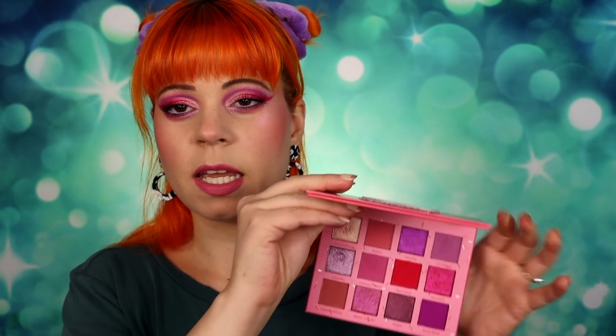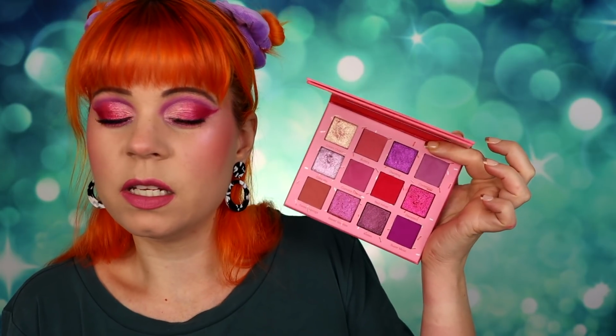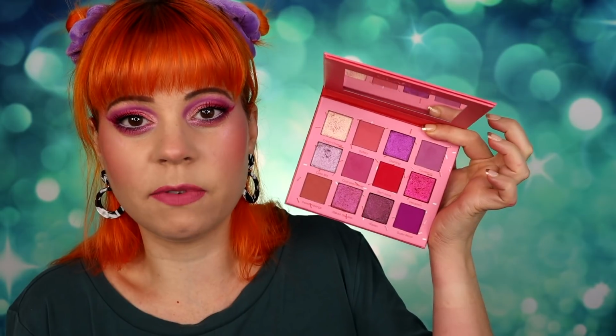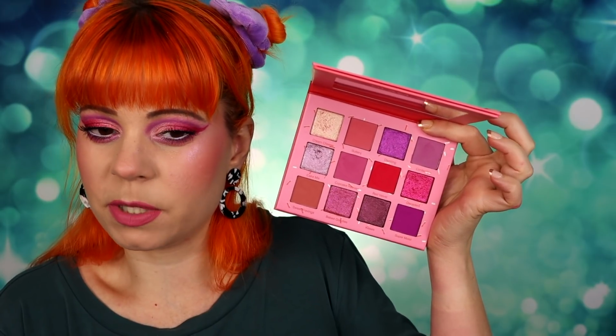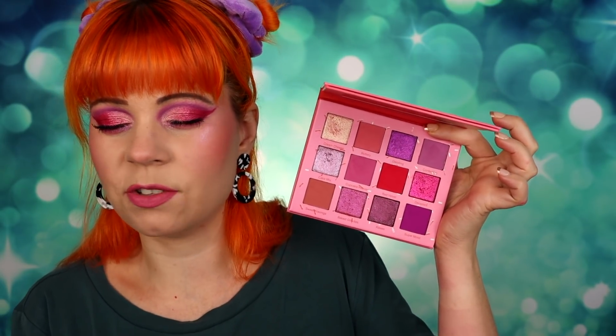Let's see, how do I feel about this palette? I feel like this palette is really, really cute. My only, I don't even know if I would say complaint, it's more of a personal preference thing, is that I wish there was a bit of a deeper shade in here. I feel like some of these shades are maybe a little too similar. Maybe a very dark brown would look really nice in here. I wish it just had a deepening shade that's a little bit darker. And I wish that the darkest shade in the palette wasn't a shimmer, it was a matte. But again, it's just personal preference.